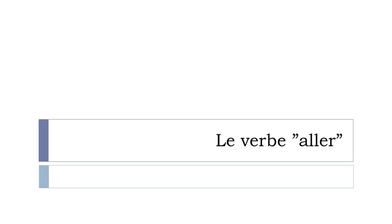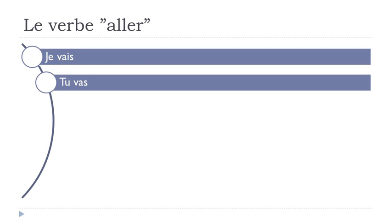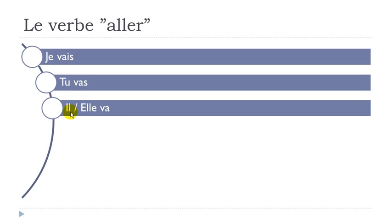Okay, so let's see how you conjugate this aller verb. The first form is je vais. Remember, final S not pronounced here. Je vais. When you combine this A, I, you get the sound E, really open. Je vais. D'accord? Tu vas. Final S doesn't exist. Tu vas. Okay, then we've got il, remember il is the masculine form, so he, and then elle, she, and then you get the va form. Basically you pronounce it like for the tu because you don't pronounce the final S. Il va, elle va. Je vais, tu vas, il va, elle va.